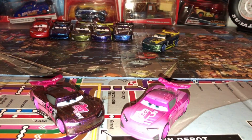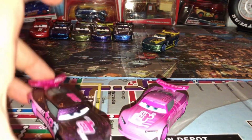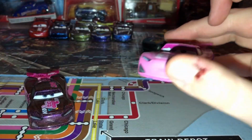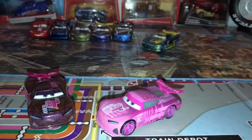So which one is your favorite? Endurance Rich or the normal Rich? I have to go with Endurance because of the metallic on him, but Rich has a pretty weak design in my opinion, but he does have a pretty bland design in my opinion.